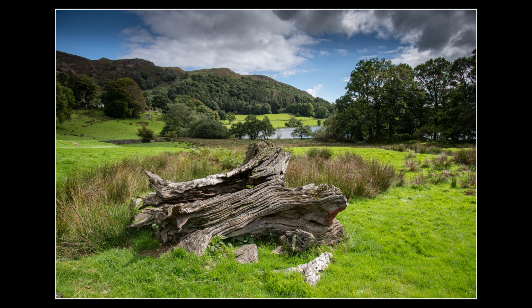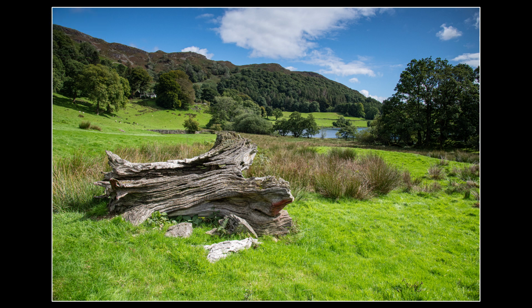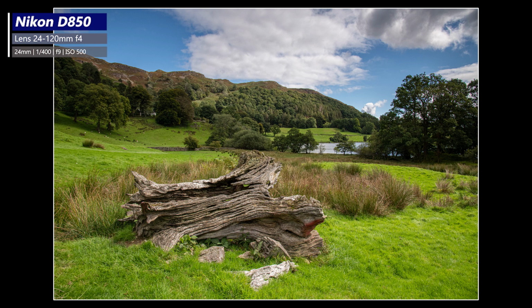But what I did realize with this shot is that the tree stump was fairly central, so I took a few steps to the right and this pushed the tree stump off to the left, which I think is a better composition because in a way the tree stump acts as a leading line and it points towards the tarn. And then finally it's almost the same shot but with slightly different lighting conditions. You can see in the trees in the background there's some sunlight on them, and so it changes the effect. It's almost the same composition but the lighting can make a big difference.